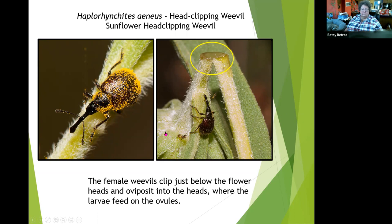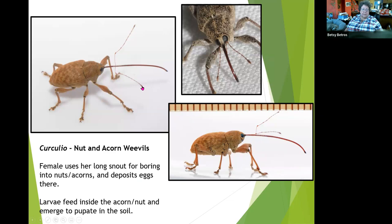And my favorite beetles, these are just, I think, cute as a button. Nut and acorn beetles. This is actually the mouth. The mouth is right here. You can read about that.